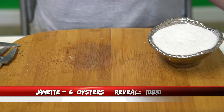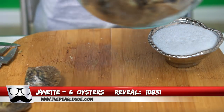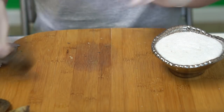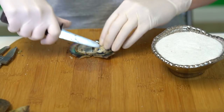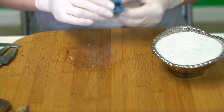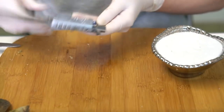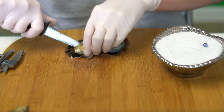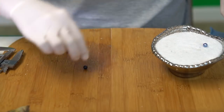Next, we're opening six for Janet. Reveal 831. And there's a message on the reveal that says, hoping for a royal blue. Ooh, this is beautiful. It is kind of like an icy bluish purple. And this one is a black, maybe a little blue. Pretty dark.